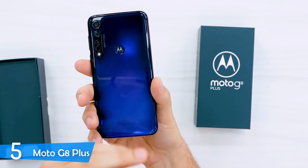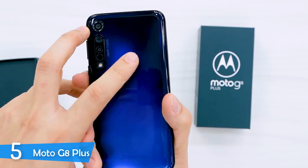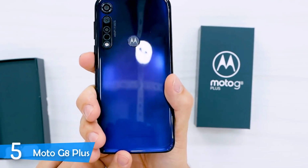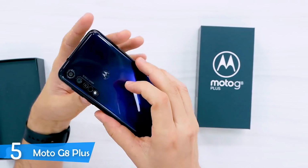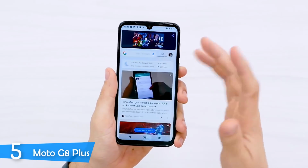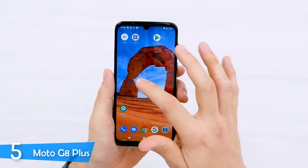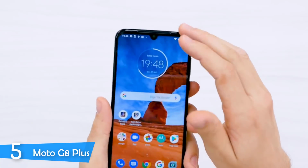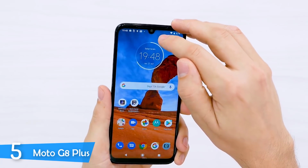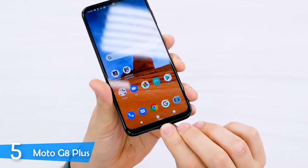Moving on, we have the display of the G8. The screen is an IPS LCD panel with a full HD plus 2280 by 1080p resolution. It has a U-shaped notch up top and in my opinion it looks good. This screen has a 19:9 aspect ratio which makes this phone great for watching all sorts of videos. The bezels of the phone are pretty thin except the chin area, which is a little bit bigger than the sides and the top bezel. Above the notch you'll see a speaker grill which works with the bottom speaker.